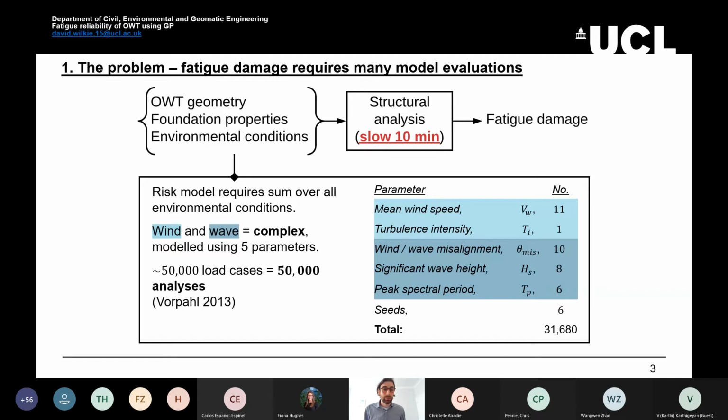We have the mean wind speed, which you typically have 11 of. There's a turbulence intensity, which is how does the instantaneous wind speed vary about the mean. The codes allow us to take just a single sample of that. Then there is the misalignment between the wave and the wind field. The significant wave height, which is the average height of the waves, the peak spectral period, which gives us an indication of the energy content of the waves, and then seeds, which are the number of repetitions of our structural analysis that we need to have a stable estimate of the fatigue damage. So multiplying these simulation requirements together, we get to a total of about 30,000 structural simulations.